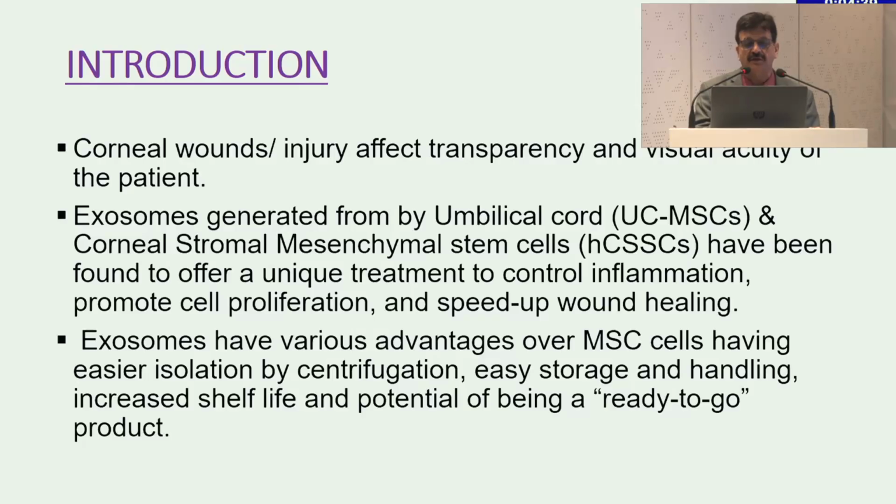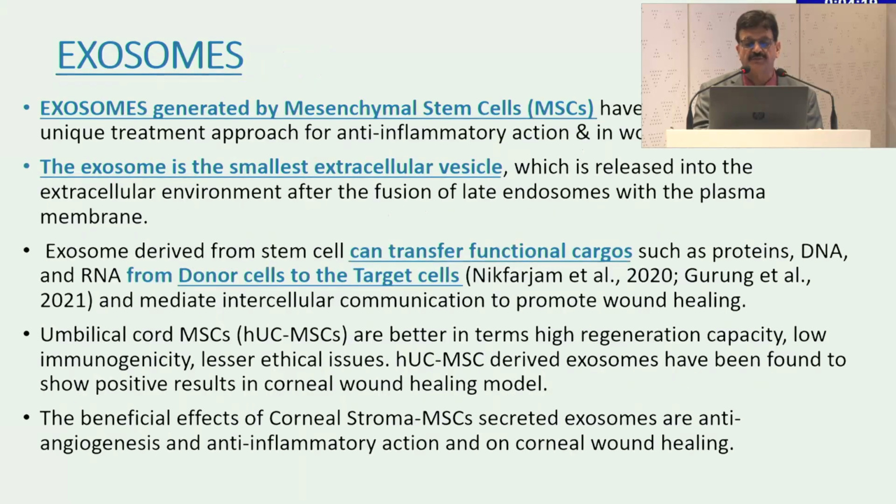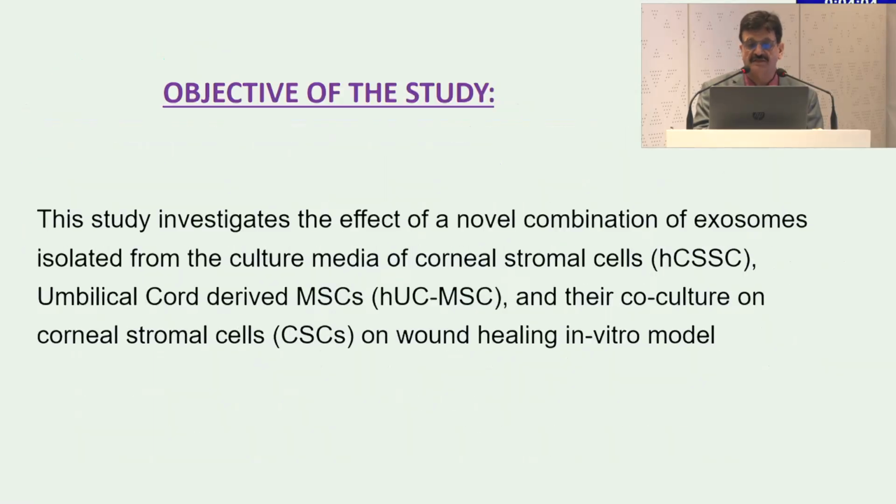We know that corneal injury and corneal epithelial defects, once they heal, leave scars, and significant scarring leads to visual disturbances. Exosomes generated from umbilical cord and corneal stromal mesenchymal cells have been found to have a unique property to control inflammation, promote cell proliferation, and speed up wound healing. Exosomes generated by mesenchymal cells are the smallest extracellular vesicles, and they can transfer functional cargoes such as proteins, DNA, and RNA from donor cells to target cells.